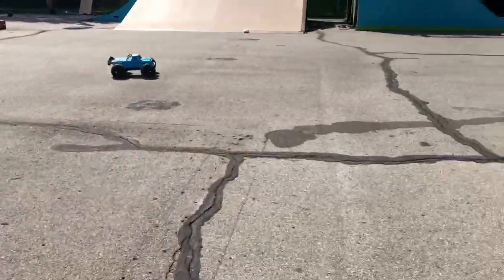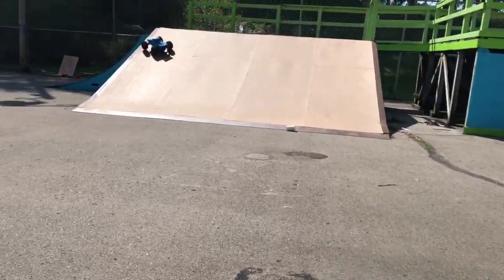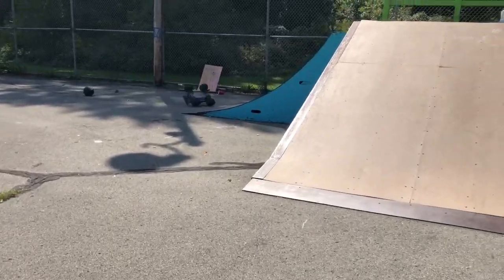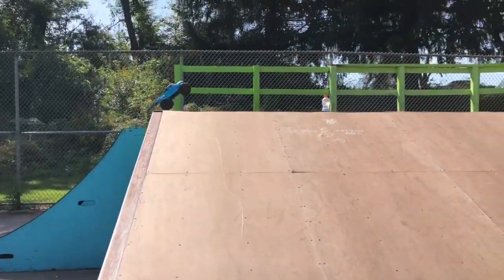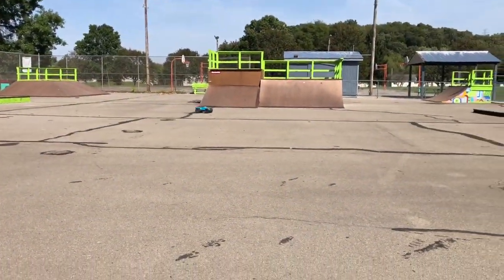Gonna smoke these knee boots off of this thing. See if it'll go over the basketball. Yeah, kind of.